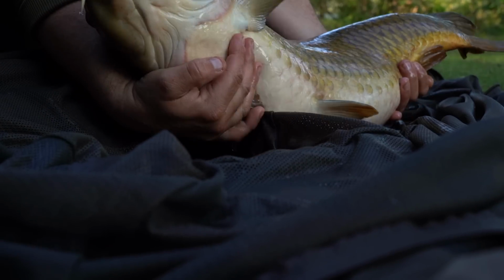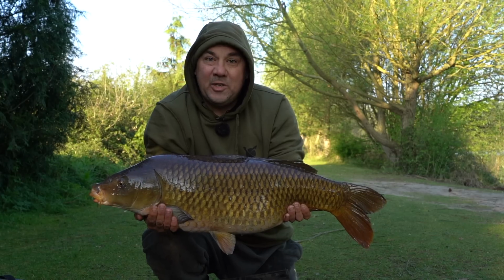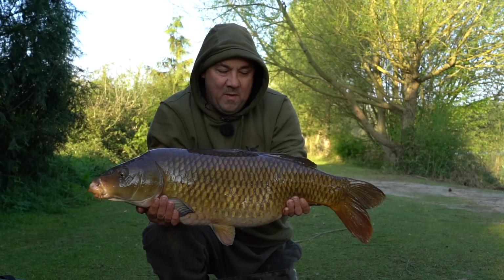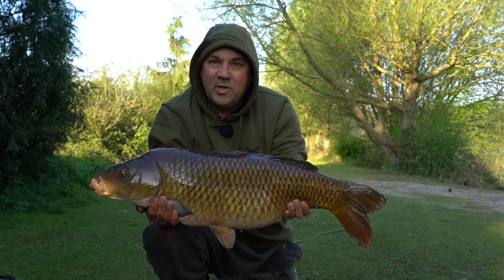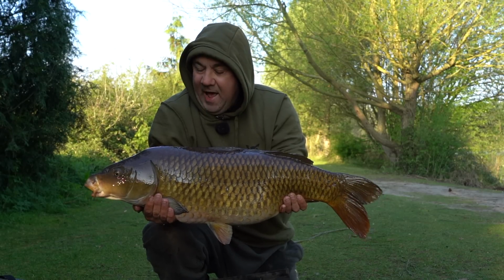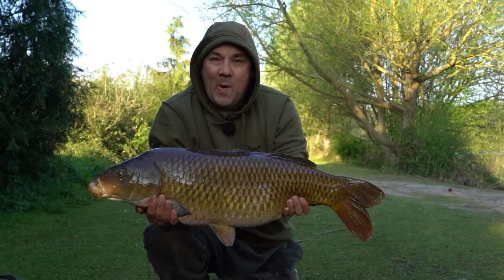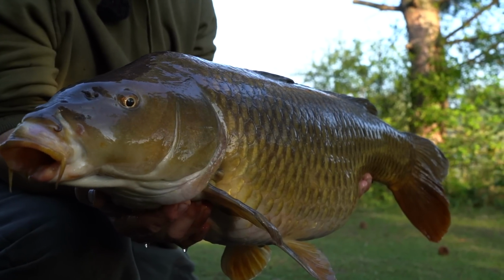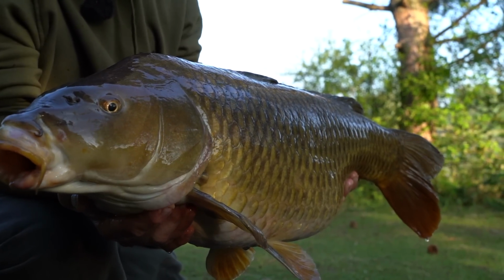What a way to start the morning and what a way to finish the session here at Crowsheath. Lovely 20-pound common. We've had an absolute cracking time here. We've caught some lovely fish, some commons, some mirrors, and this one surprised me really because it was over quite a bit of bait. The only bite from last night. Expected a few more, but who cares when they look like this.